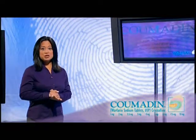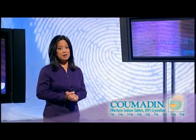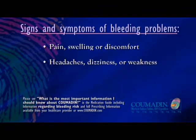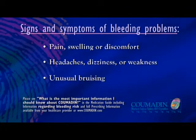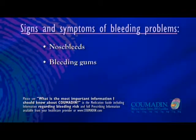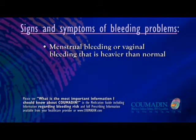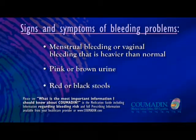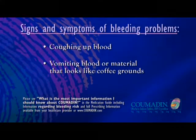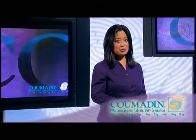It's also important to note that Coumadin can cause serious and life-threatening bleeding. Call your healthcare provider right away if you get any of the following signs or symptoms of bleeding problems: pain, swelling, or discomfort, headaches, dizziness, or weakness, unusual bruises that develop without a known cause or grow in size, nosebleeds, bleeding gums, bleeding from cuts that takes a long time to stop, menstrual bleeding or vaginal bleeding that's heavier than normal, pink or brown urine, red or black stools, coughing up blood, or vomiting blood or material that looks like coffee grounds.